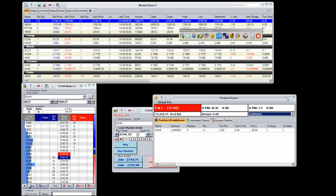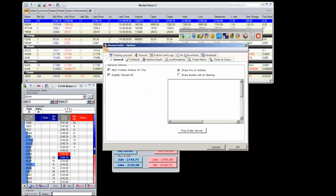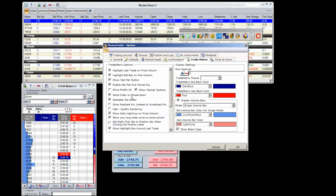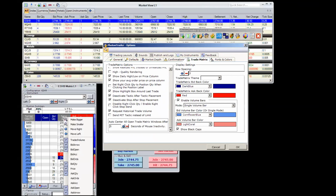This is just your basic position report. You can have it listed here of everything that you're trading with, your total balance, your open balance, combined or separate. And there's a lot of customizing you could do on the options menu: fonts, colors, your trade matrix. These are all the things you could do with the trade matrix. You can do things there. You could do things here.